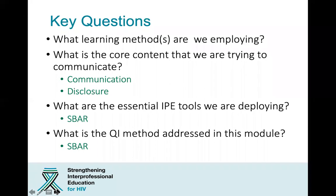And what are the essential IPE tools that we are deploying, and also what is the QI method addressed in this module? For both these questions, we've used the ESPA, as an IPE tool, and also to address the quality improvement method tools. So this worked very well for us because we used it also to address the IPE aspect and also the quality improvement tool.